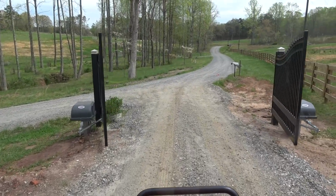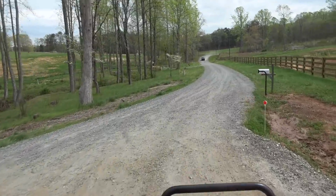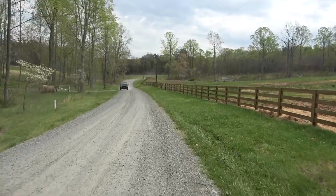This is our new gate. It's an automatic gate. Thank you guys for coming in. There's the post office lady. Hopefully she's not bringing chickens. Cruise on over the other side of the farm.